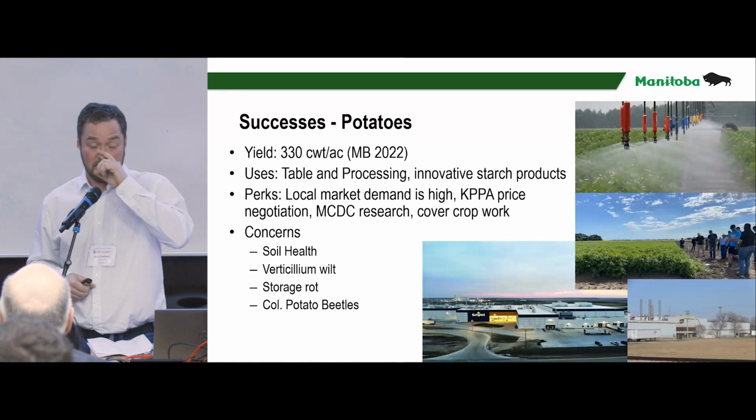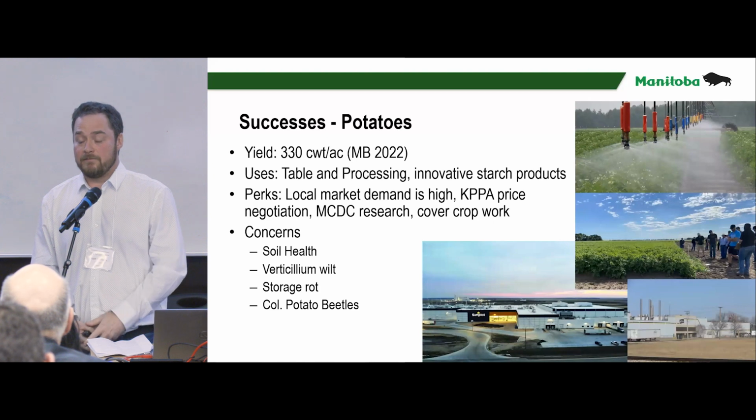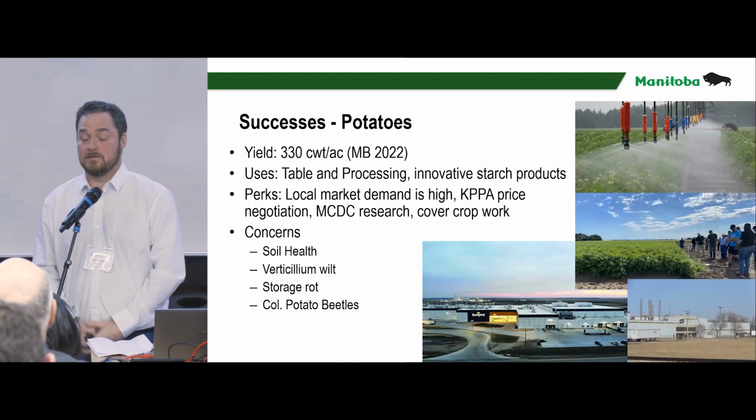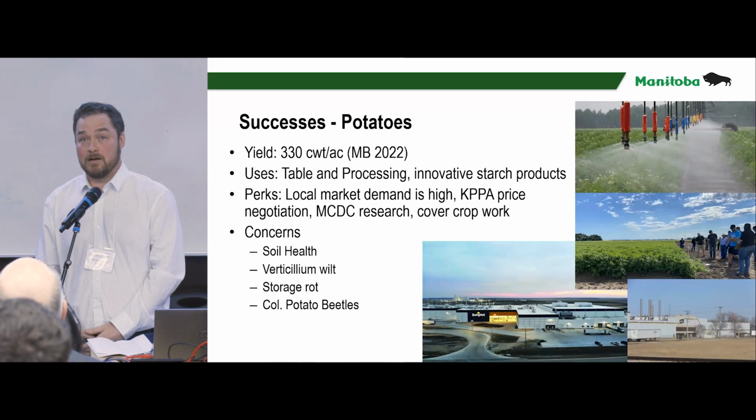Potatoes, of course, we've had great success in Manitoba. Few processors here to deal with the crop and get it out the door. And you know, things really changed in the 2000s when everybody started working hard, full time basically, and we needed quick foods to eat at home. So a lot of processed foods. That's really given potatoes that boost in Manitoba.